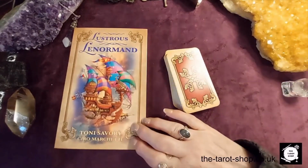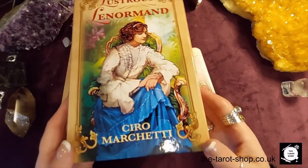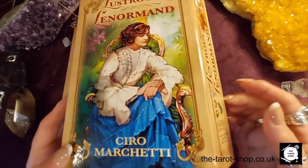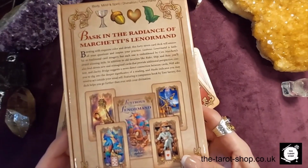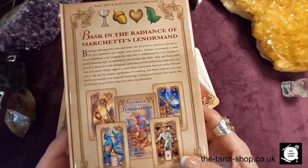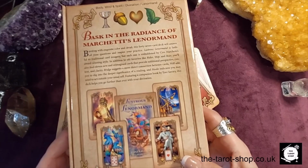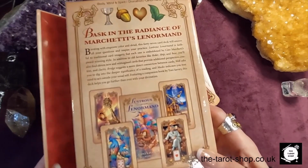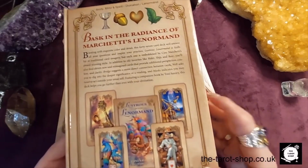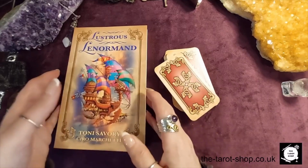I was desperate to see these. So this is the booklet that comes. This is the box. Sorry, let me just put the box. It's quite a large box, a flip magnetic one. It says on the back about his style, so you can see they're bursting with colour and detail. 47 cards. Answer your questions and inspire your practice. It's faithful to traditional card imagery, but each one is emboldened by his award-winning style. And for those of us that love Ciro Marchetti as I do, I don't think it's going to disappoint. So that's the box.